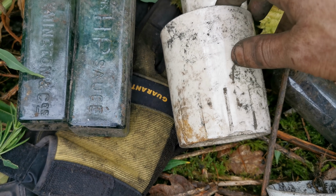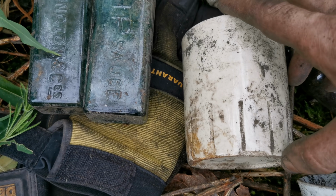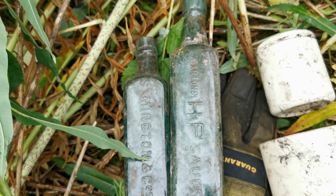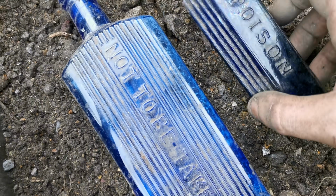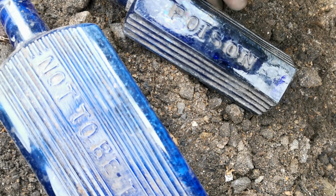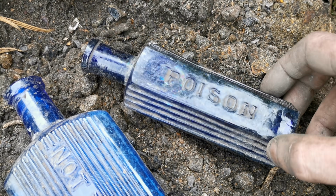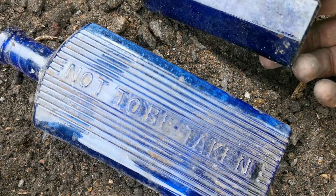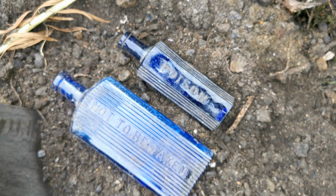The little marmalade jar with the weird ridges on it. In fact, I've just noticed even that's got a chip in it. Look. Plain little ornament. Carlton's HP sauce, which I seem to find everywhere, a Smithington & Co, and obviously the star bottles are these two, but they do look a little bit sick. They do have a little bit of iridescence on them. Well, I'll know more once I've cleaned them up, but two quite large poisons, especially that one. That one's a real nice one. So yeah, I'll see you in a cleaning video anyway.